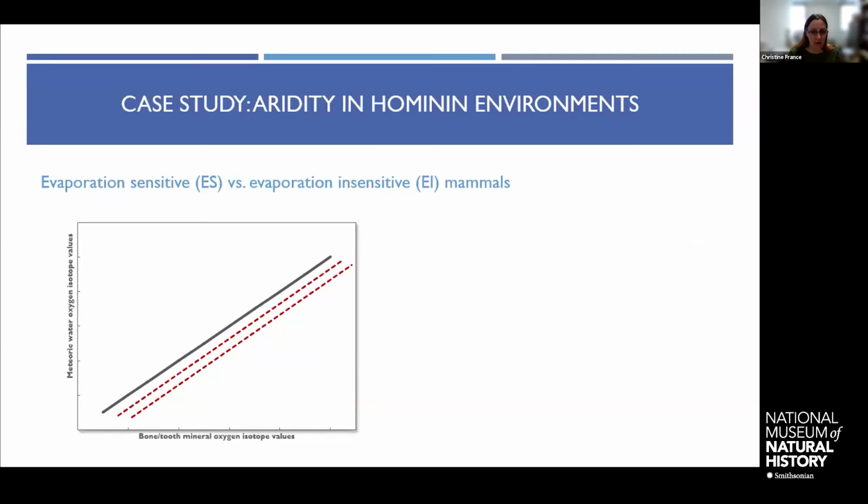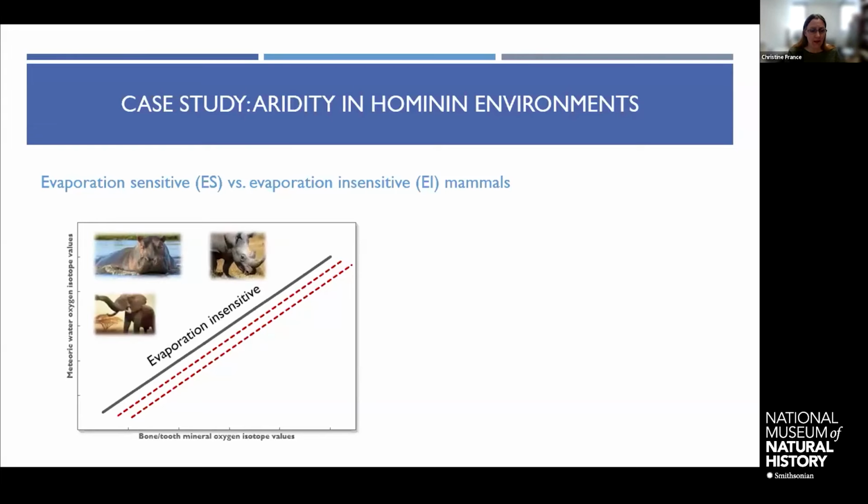Here's that cartoon graph that I showed you before. So your drinking water oxygen isotopes are on that y-axis. Your bone bioapatite mineral oxygen isotope value is on the x-axis. Most animals are going to fall on that gray line. Above the original solid gray line, pictures of a hippo, rhino, and elephant appear with the text, evaporation insensitive. Evaporation insensitive mammals, in particular, tend to fall on that gray line.